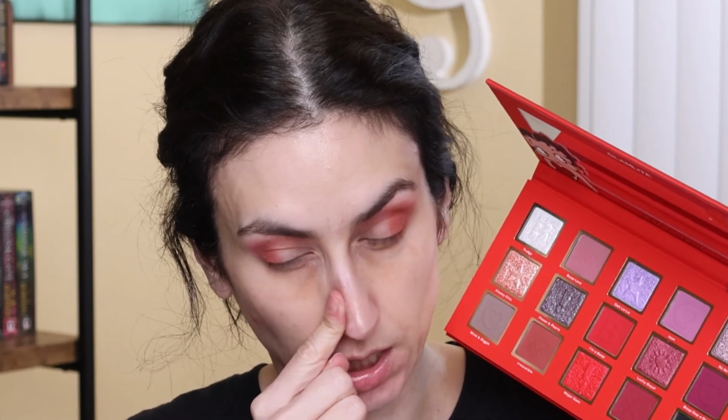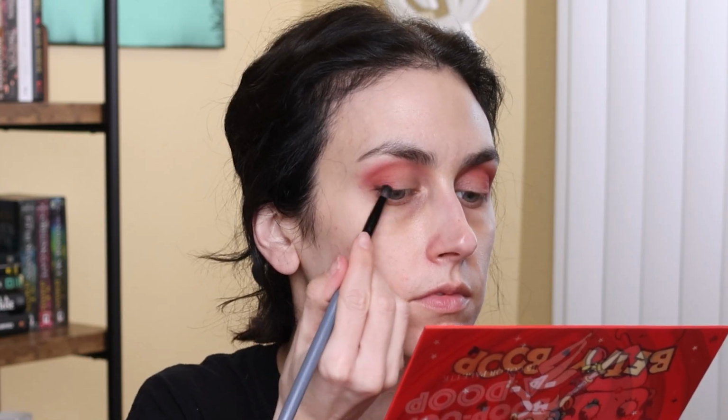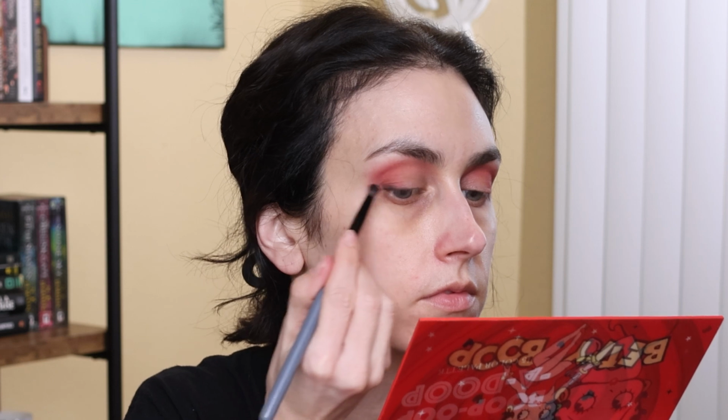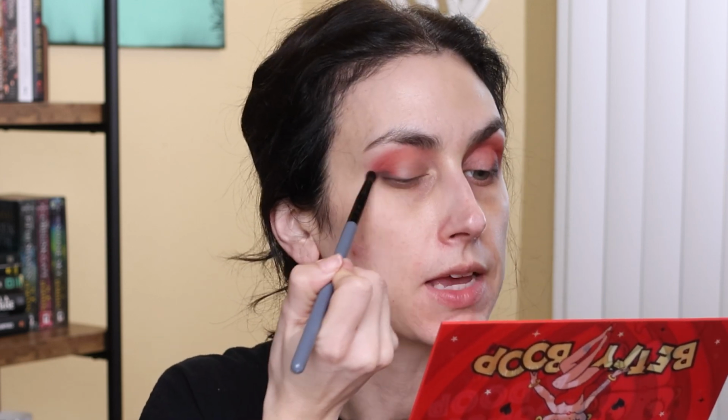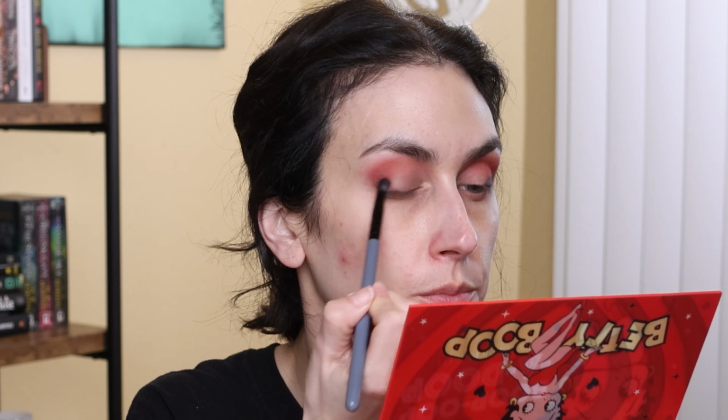All right, I'm gonna go in with a very small amount of this matte black just in my outer corner. I'm a little scared. It could be a mistake, but I'm gonna try it. That is a very pigmented black because I literally barely tapped my brush in there, and it's enough to completely cover my outer corner. So that's very pigmented.